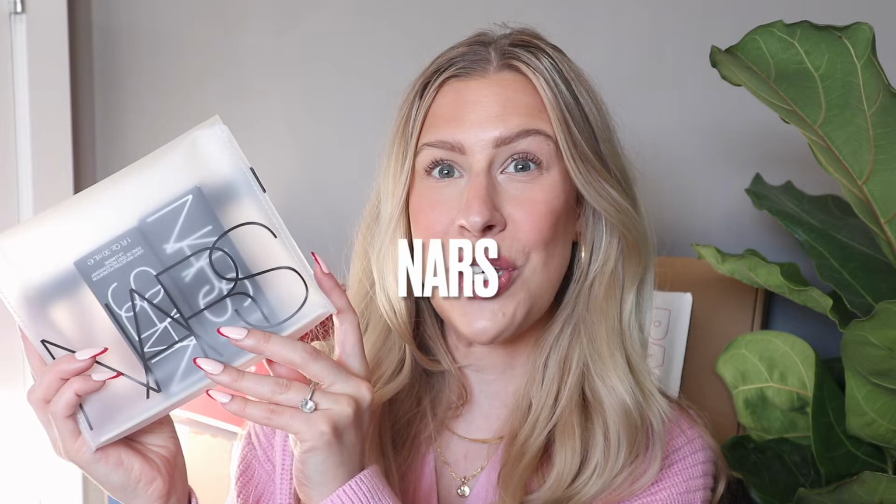So the first brand that sent me a package is NARS. Now, this is their brand new light reflecting foundation. This foundation has been getting so much hype, and I'm actually wearing it today. It really is worth the hype. It's an amazing foundation. It's definitely light to medium coverage, but there's actually skincare ingredients in this as well, which is just a great thing to know that as you're wearing your makeup, it's actually helping your skin.